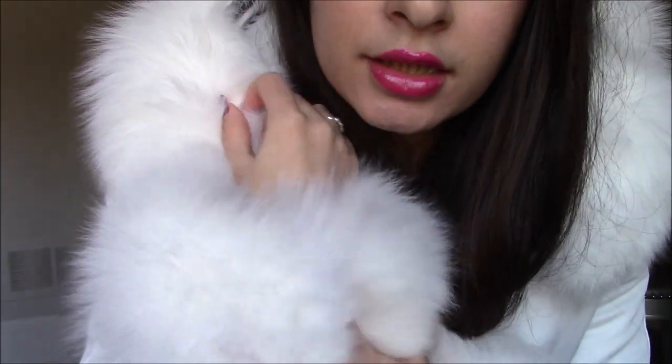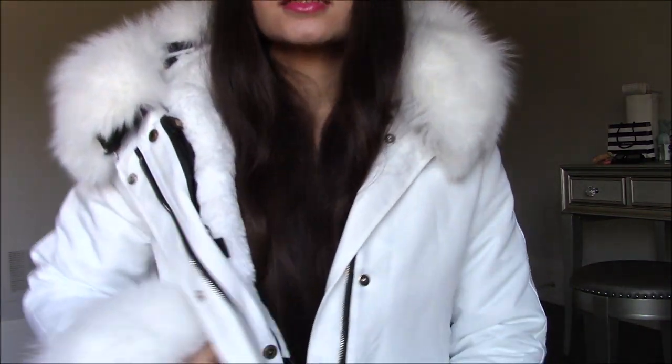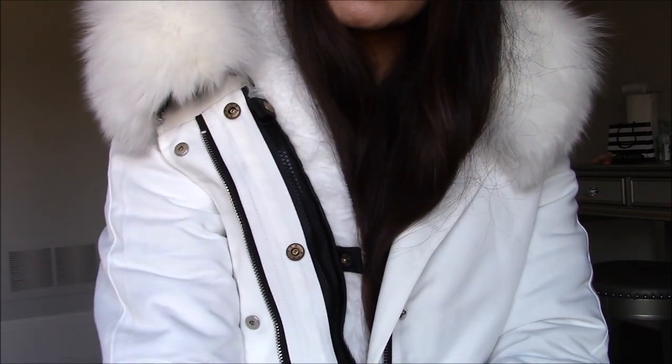So I like that you can do that with the waist, and I'm starting to get warm. But yeah, I really recommend this one. Especially, I could never find a white parka with matching white fur, and I find it really, really pretty. So yeah, now that as I wear it more and the fur is becoming fluffier, I'm starting to believe that this is real fur. But definitely the lining inside is synthetic. And the material here, it seems like waterproof, which is nice.